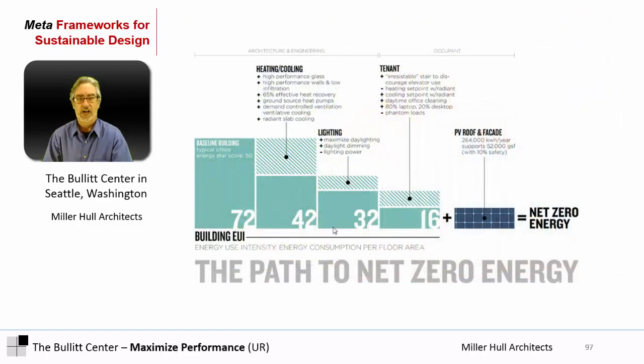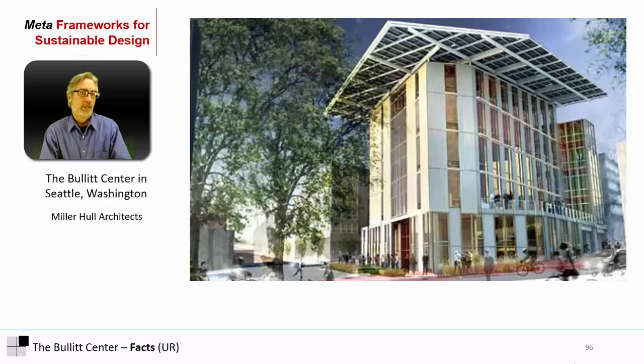Some of the facts of this are the performance strategy for getting to net zero, actually. So one last example of integral sustainable design can be found with the Bullitt Center in Seattle, Washington. It was designed by Miller Hull Architects, and it's quite a great example of integral sustainable design.